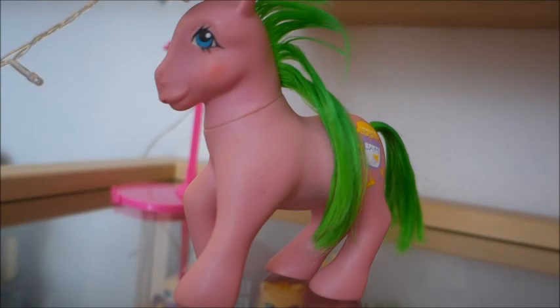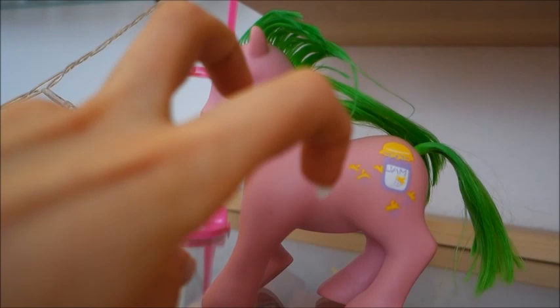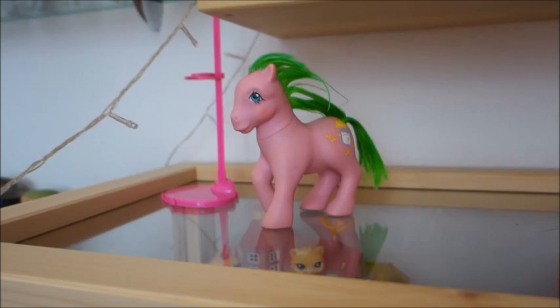But I want to redo the hair, and I also want to try to bleach this body to the head color. So anyways, I just wanted to explain it to you, and that this pony won't show up in any pony haul or unboxing. Maybe in a haul when I finish her.